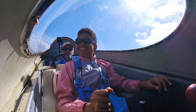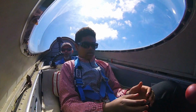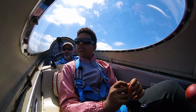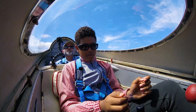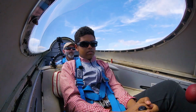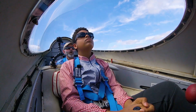I also want you to brace your forearms on your legs. I want you to hold the stick with both hands and use just a little pressure. It's not a lot of movement. Look at the stick, it's really not moving very much. So I'm going to level the wings now, and I want you to put both hands on the stick, braced on your legs. Don't look at your hands, look out at the horizon.